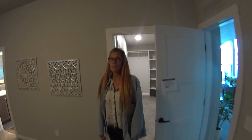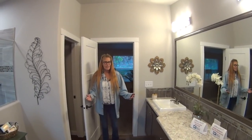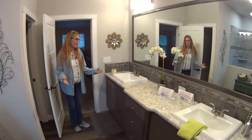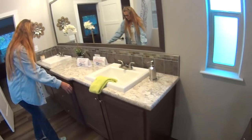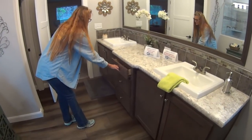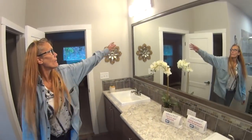All right. We're fixing to walk into the part that sold the house. Now, is this a woman's thing or a guy thing or what? This is a woman thing, I believe. A fancy luxury bathroom. All right. Go ahead, talk. Well, just look around. I don't even need to talk. Cabinets look nice. Double sinks with lots of cabinet space. Look at that mirror.